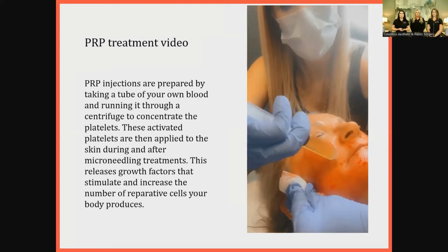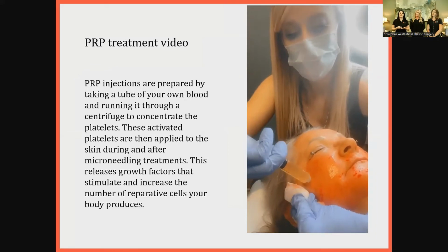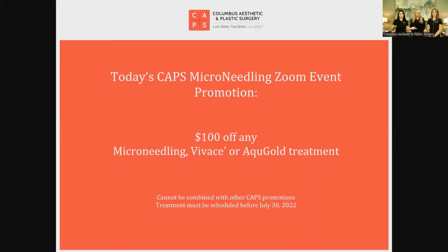This is just one of our nurses putting the PRP over top of the skin, just showing that it's going to increase the number of reparative cells your body produces. So it's great for anything that you need a recovery process for. Even though microneedling, Vivace, Aqua Gold are all small downtime, why not make it even shorter?